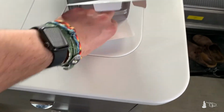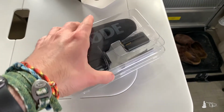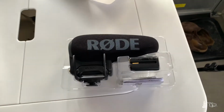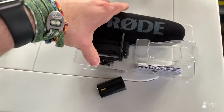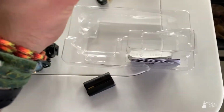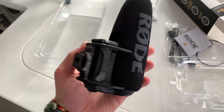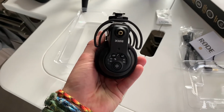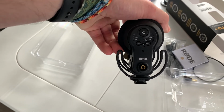Pretty simple little deal here. Just for the record, I'm just using the microphone off the iPhone here. All right, there she is. So this is the lithium-ion rechargeable. It just charges in the mic here. Got a little link cord. There's our charge cable. And that's it. Pretty simple, pretty light, like that. Got the settings back here. Got a couple dB levels there.